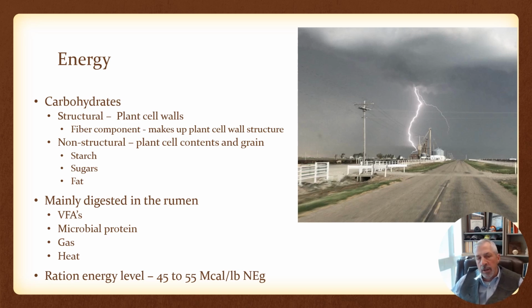And we're looking at, for a grower diet or a diet that you'd be weaning calves on, you're going to want to have between 45 and 55 megacalories per pound of net energy gain. And that should give your animals good healthy growth.